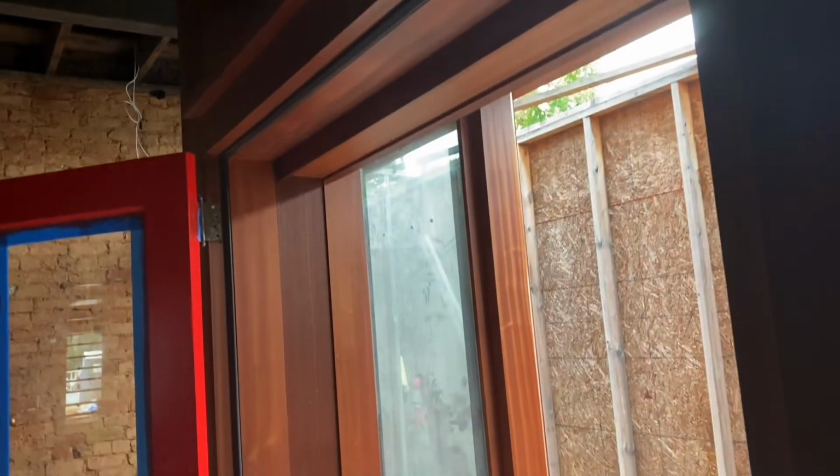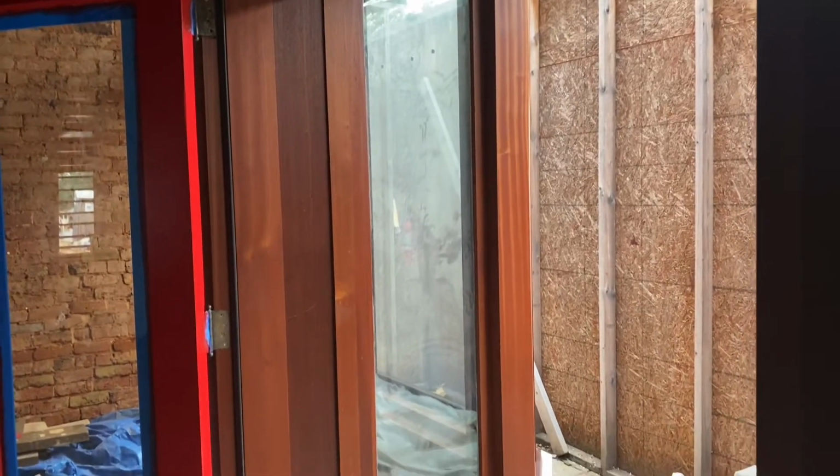Hopefully next week we're going to get the permanent power installed, and with the lights on, you'll be able to see the wood a little bit better.